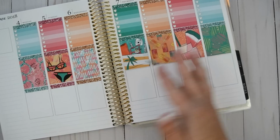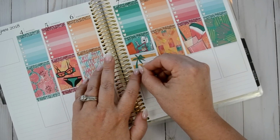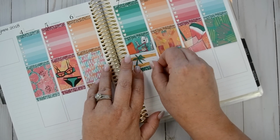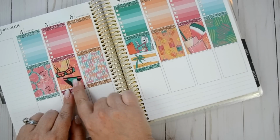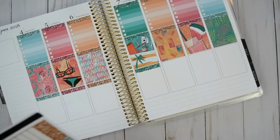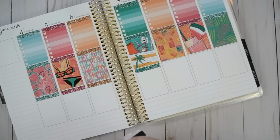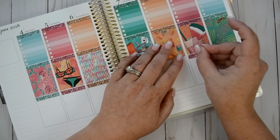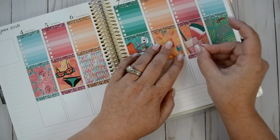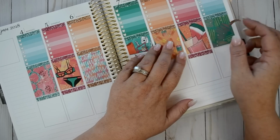So when I see this kit, which is what started this whole rant, it reminds me of the 80s, or even the early 90s. I feel like my mom had a swimsuit that was color blocked like this. It just takes me back. If shoulder pads come back, I'm out, folks. I am out. Okay? I'm not going to do it. That's where I draw the line.